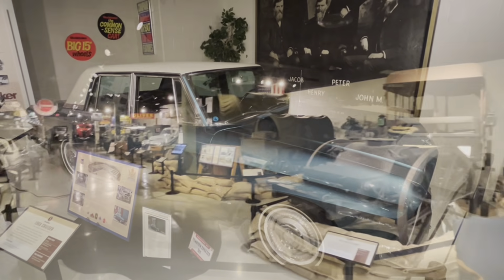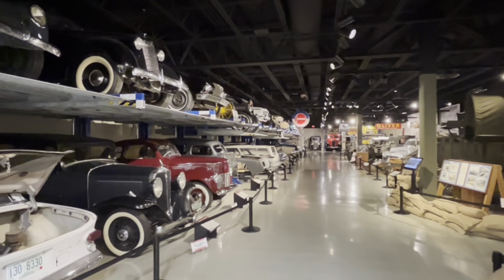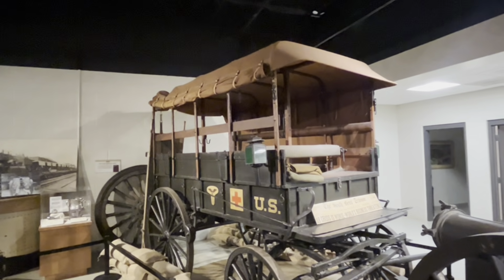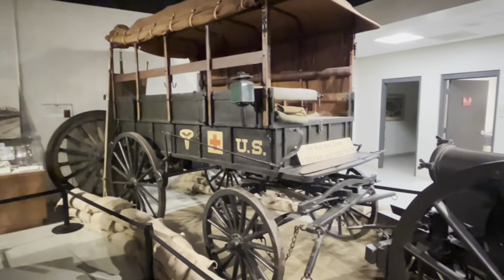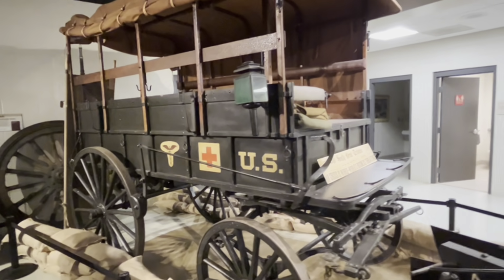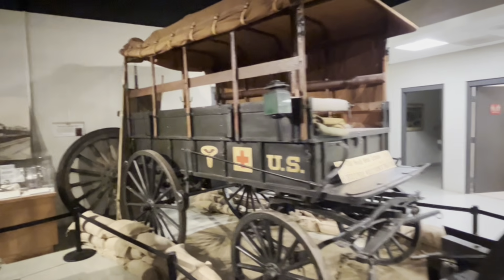Hey, let's take a little walk down to the basement of the museum where they got cars stacked up in racks. There's a lot of interesting things down here. With the outbreak of World War I, Studebaker got a big order for U.S. military ambulances. This is a horse-drawn ambulance. They used some motorized ones too, but the horse-drawn ones were just more reliable on the front lines.